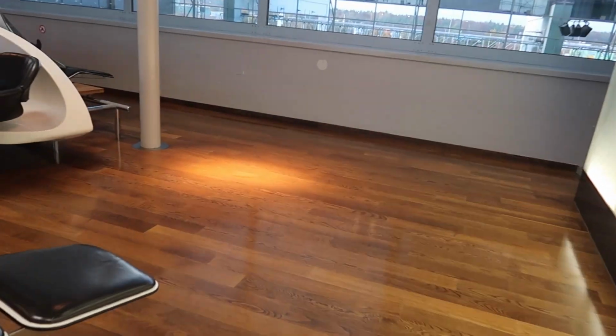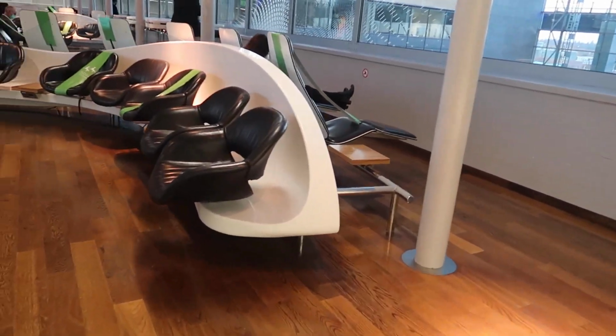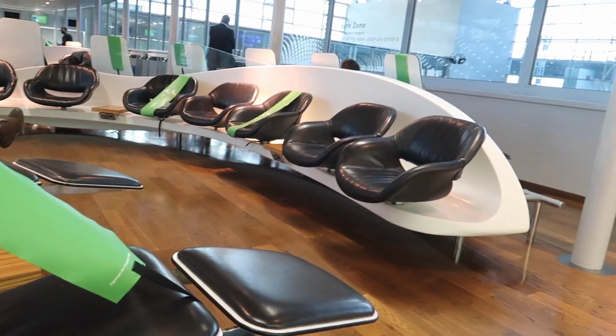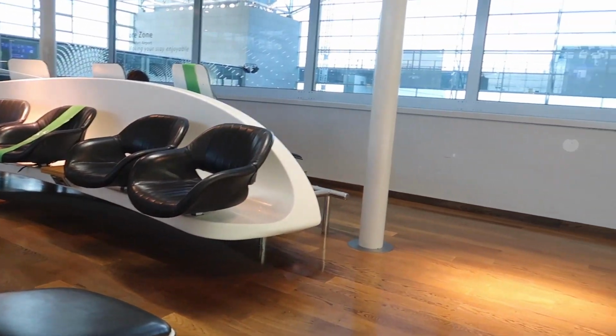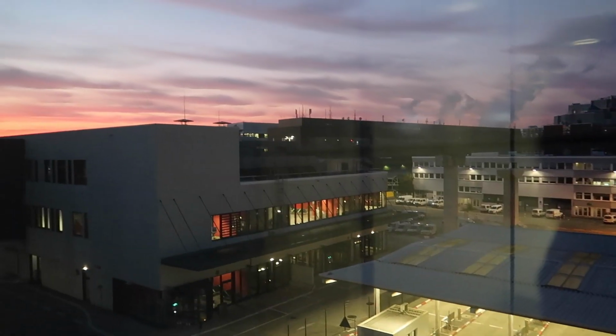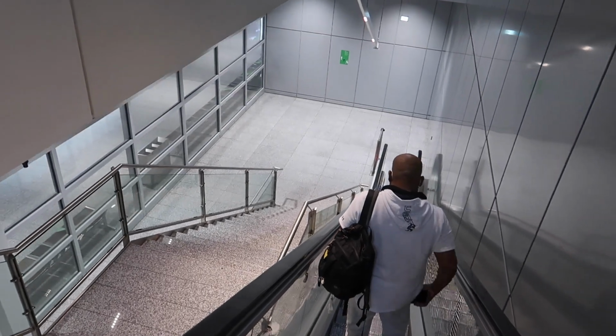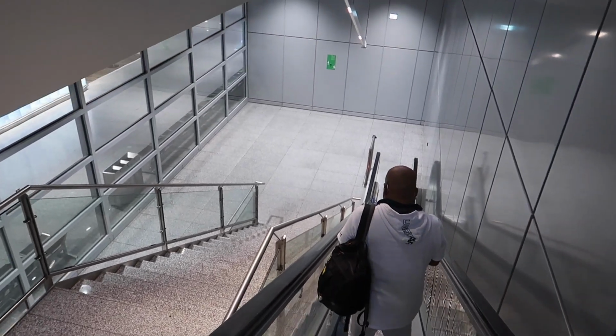We still got plenty of time until boarding, so I decided to have a nap in this area. After my nap we went through security and started boarding. As usual for Ryanair flights, we are going to board the aircraft by bus today.